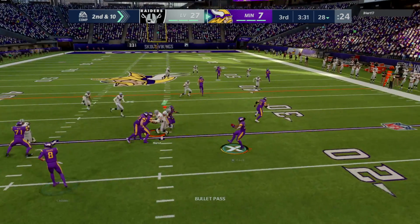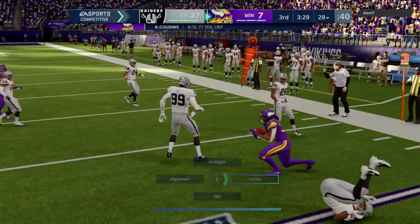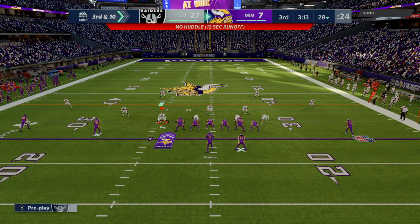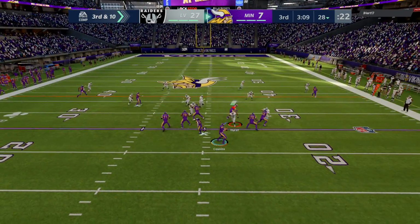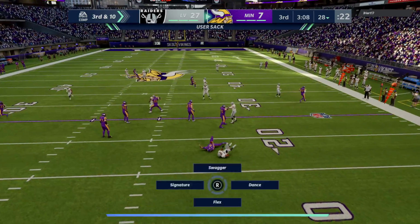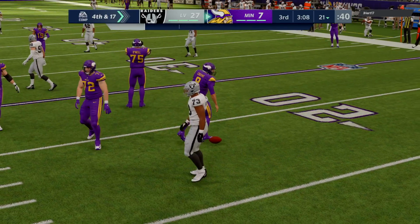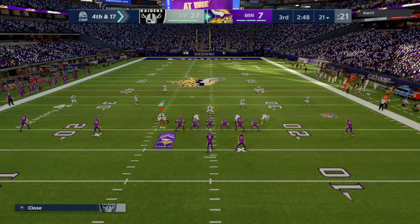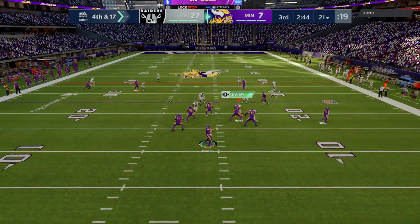Throwing again, Cousins on 2nd and 10. Setting up the screen for Cook. And he'll get nothing out of that one. That helps the completion percentage, but not much else. And now it's 3rd and 10. They go play action. Cousins. And the Raiders have got him. Maurice Hurst, his 2nd sack of the night. The offense going to stay out there. They've converted once, failed once. What can they do here on 4th down?